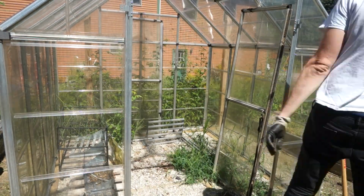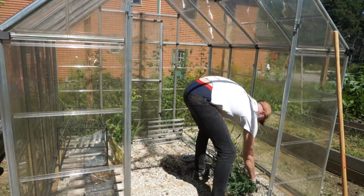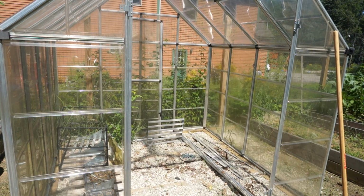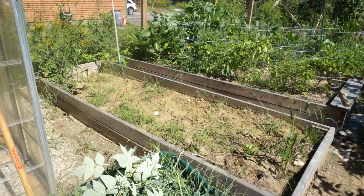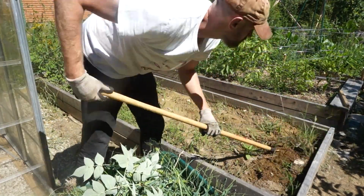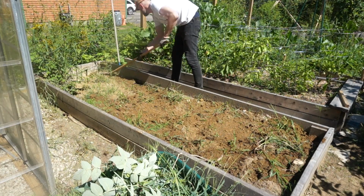I also have a bunch of weeds sprouting up in the greenhouse, and even though they're mostly clumping grasses and relatively easy to remove, this was stupid in hindsight because I definitely should have put something down prior to adding the gravel. This garden bed just has dirt from the planting holes of the trees down in the orchard.